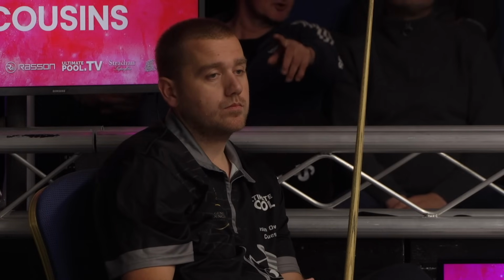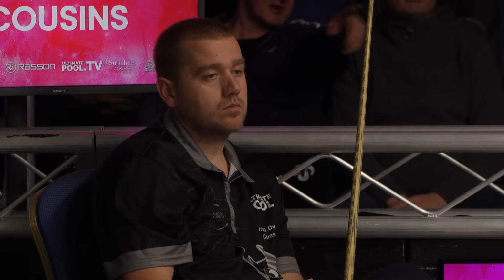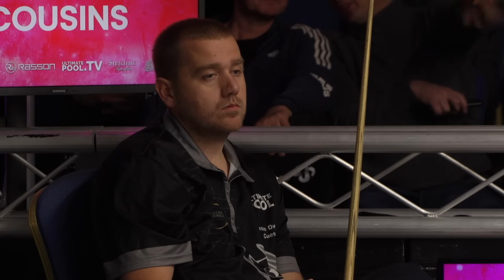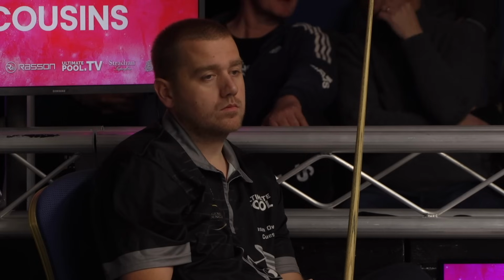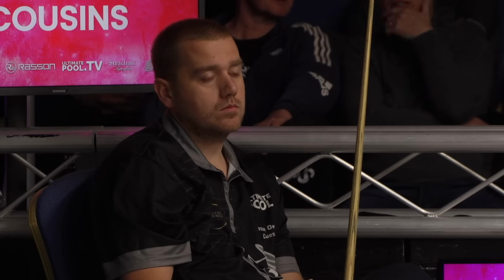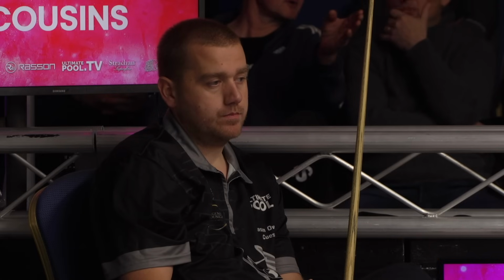There's so much on. Let's just analyse it though. Looking at the table the way it is right now, even if it's okay, I still don't see how the great Tom Cousins gets out from here. I really don't. I don't see what he can do. I think right now Christophe Lambert should have very high hopes of getting an opportunity in this frame, whether this is a foul or not. Now, if it is a foul, he gets cue ball in hand, and it should be a fairly quick run out, and he has the next break. So this is huge. Yeah.